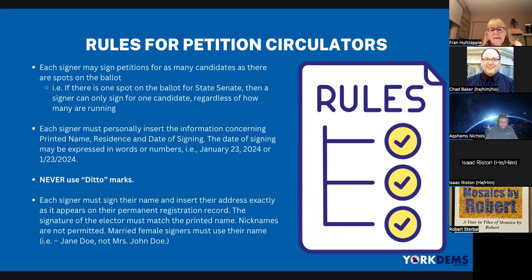Should the name be the same as the voter registration card? Yes, if at all possible, it should be. And again, if you have a walk list, it should be on that list as it would appear on their voter ID card. It's not as important. So if you have somebody that goes by Joe instead of Joseph, they more than likely are not going to throw that out. But if at all possible, have them sign as it would appear on their voter ID card. That way, there are no questions overall.